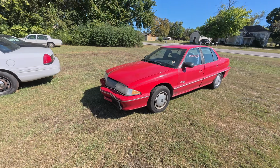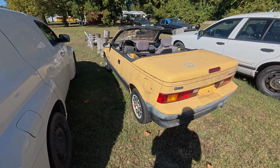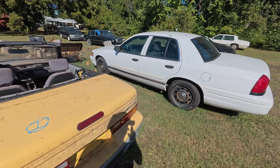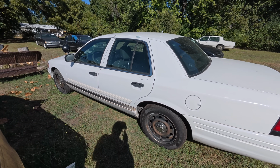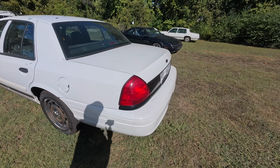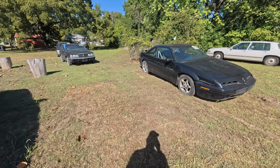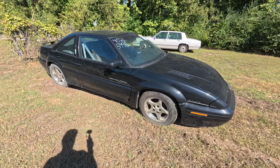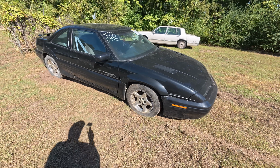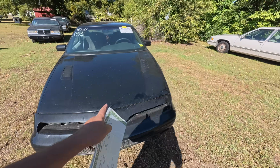Over here, a 95 Buick Skylark, a 91 Geo Metro LSI convertible, 2006, or maybe it's 2009. I think it's an 09 Ford Crown Vic Police Interceptor. Guys, so many cars coming. How about this? 96 Pontiac Grand Prix GTP. This is the special edition, guys. This is a pretty rare car to find anymore.